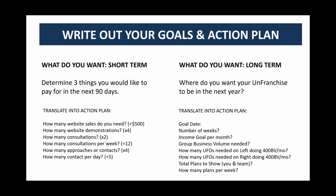And if you divide that out by whatever amount of weeks, it gives you a goal to shoot for, something to strive for. Maybe you should be showing at least 2 per week. I think that would be a great place to start. Start with 2 per week, and then as you start going through the trial run and bringing new partners on board, you're going to be showing the presentation for them, and that's going to increase the amount of plans that you're showing. And eventually, you're going to offload responsibility and start leading a team, and they're going to be showing the plan without you. And those plans still count because it's still towards your total goals in your unfranchised business.